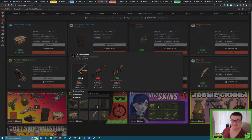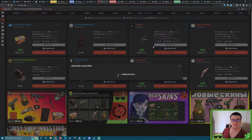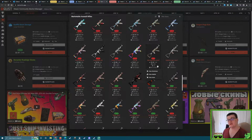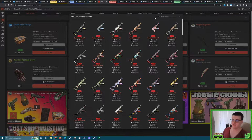AKs are not. So yes, whilst the set is looking to be very interesting, very unique, very stylish, people like it a lot. The problem is still, even then, this AK is not going to do very well as an investment. Why? Well, we have far too many AK skins.